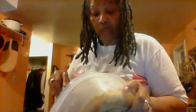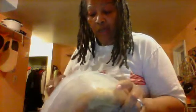So what I have is leftover stuffing, and this is actually Stove Top stuffing that I got from the dollar store. Remember I was telling you I went to the dollar store and I got lost in it because I had never really been to it before like that. You know, people kept telling me, and I kept going, yeah.